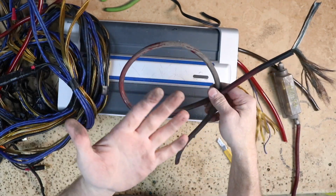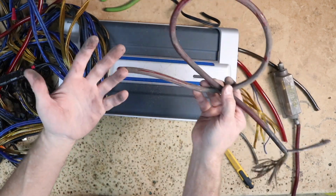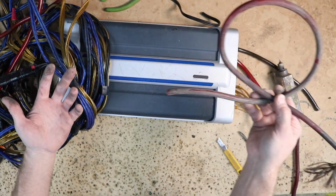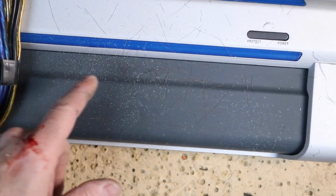That's gross. That's what happened to this power wire. This is why I don't use CCA. But hey, it took a while, I guess, right? He's had this in there for quite a long time. So good on him. You can see all the dust. This is all that powder here on the top of the amplifier.